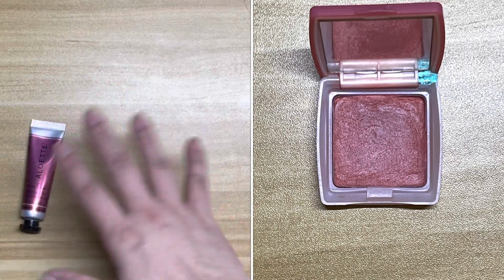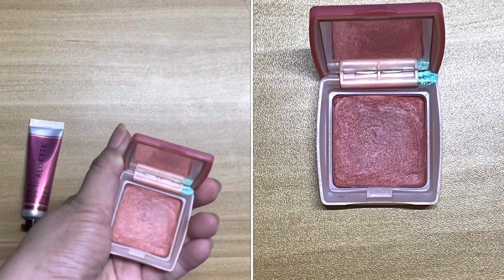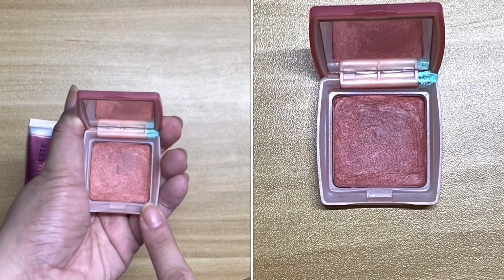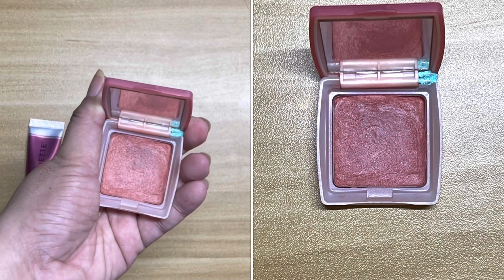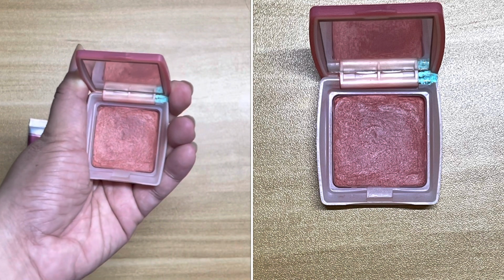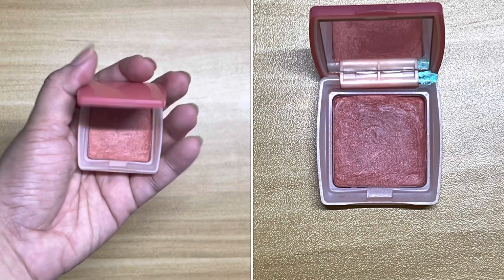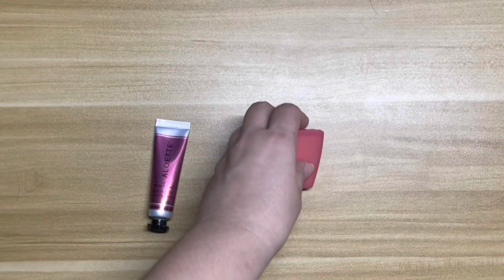In January, I wasn't using as much. I used that several times, but I don't get a lot of product. And this one, I have been using less product because it's quite pigmented, and I've used this 12 times. First month, I used that 15 times.